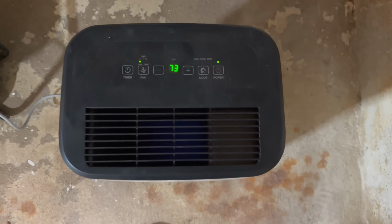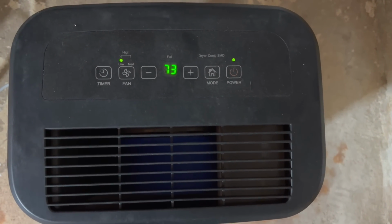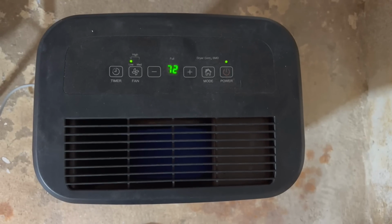So that is going to be happening probably next week, and hopefully I'm going to get this wall behind me rendered by the end of this week. Maybe not by the end of this video though. In fact, very likely not. But for next week, that is what I would like to get done. The humidity level on here at the moment is reading 73. So let's see how far this can drop by having this running in here until it's full of water.